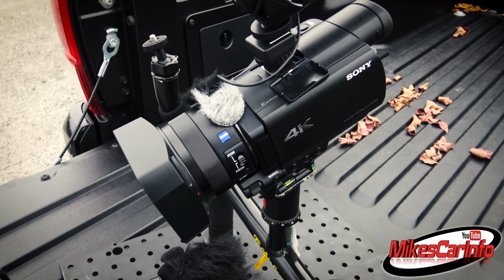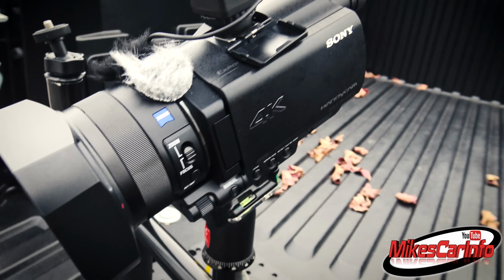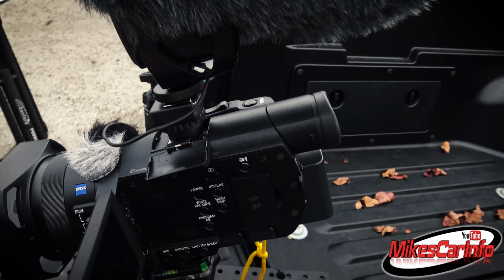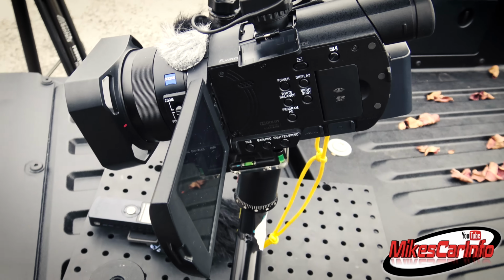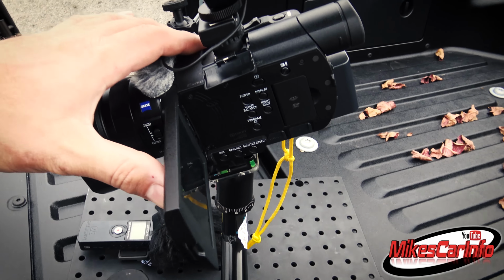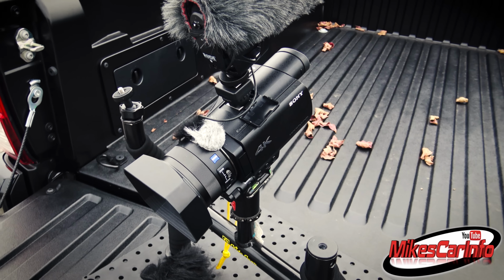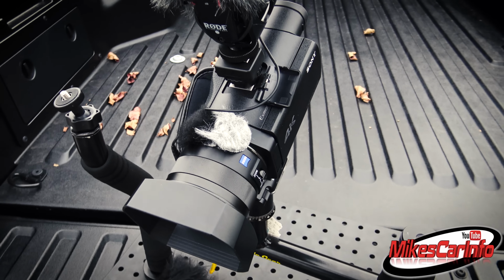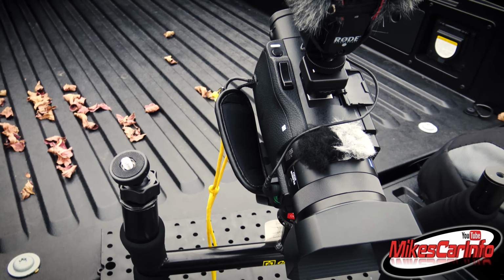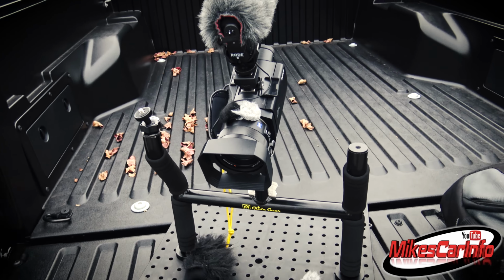So this particular camera, you can see it has a very big lens here, and it has a neutral density filter that's automatic there in the back. I just leave it on automatic, all the settings automatic. I don't really fine tune it much. Sometimes during a night video I might do some adjustments there, but for the most part I just leave it automatic and just shoot.